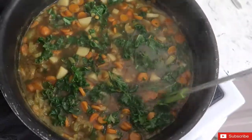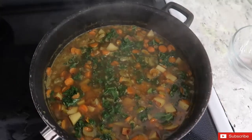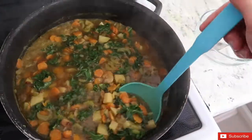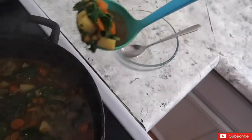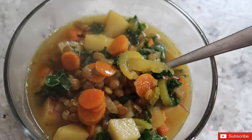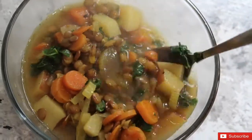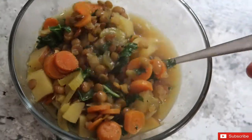So you'll let that go for another couple of minutes, and then once it is all done, it is time to ladle it up and enjoy. And I have been loving making this soup all fall. I've made it quite a few times already. It is so delicious. Even my kid eats it. And yeah, look at how beautiful it looks. It looks so pretty to me.